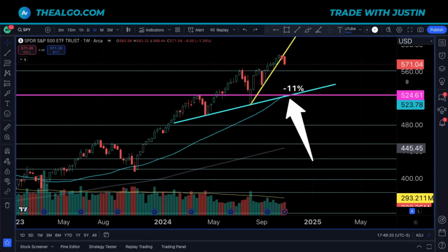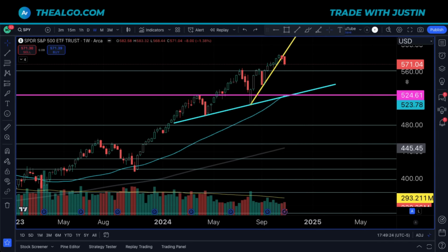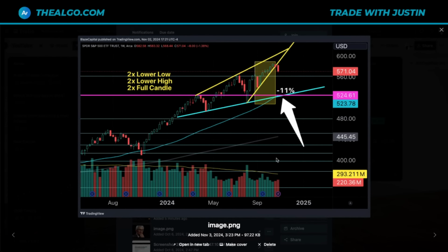This is very scary. So, is it all over? Could we really be headed for a stock market crash or a drop of 10%? Well, the charts say we could be headed there. And Goldman Sachs is telling us that there's four charts we want to watch for weak stock market returns ahead.